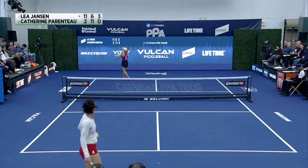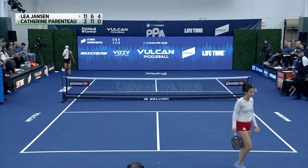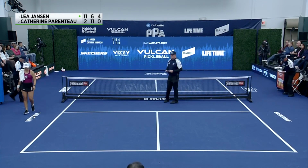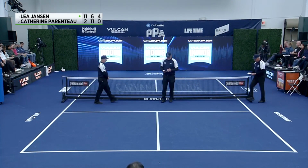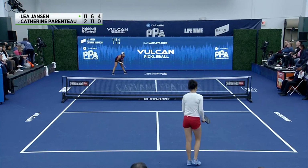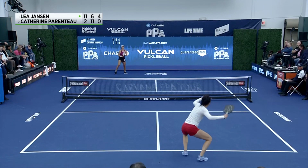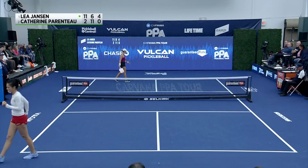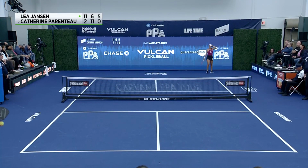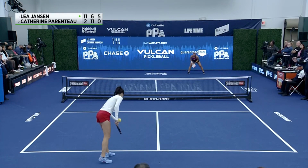Point. Another big serve. That thing has been on, and Catherine Parenteau is now having a conversation with herself as she drops the paddle, grabs the towel. Yeah, I didn't know if she was putting herself in timeout just for a second or full timeout, so it is a full timeout. We'll be right back. Time in. 4-0. Make it 5. Again, call timeout to calm down your opponent and then miss the return. And this is a chance to switch sides up 6-0. Jansen wants this big time.